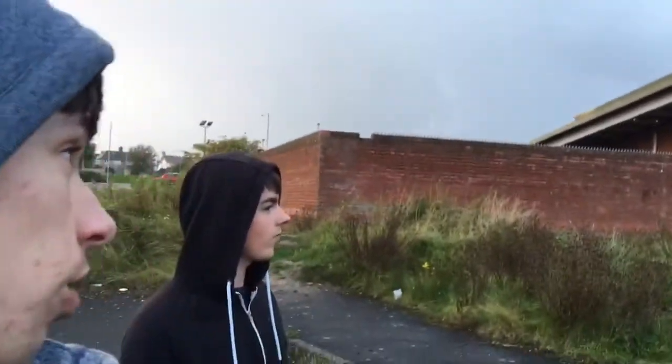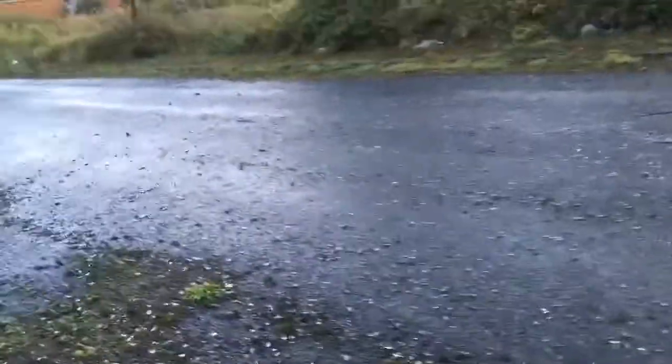Right guys, as we can tell, we're now behind the abandoned Budgens. We're trying to find a way, but it is raining right now. Going this way, I can't see any opening apart from this bit at the back, because this is just full of bloody glass. Love it, yeah. It's actually covered, the whole thing is covered with glass.